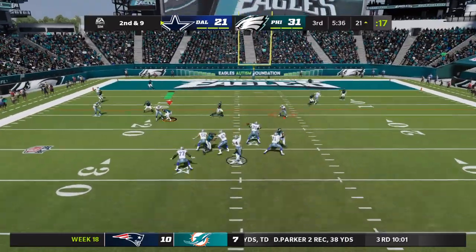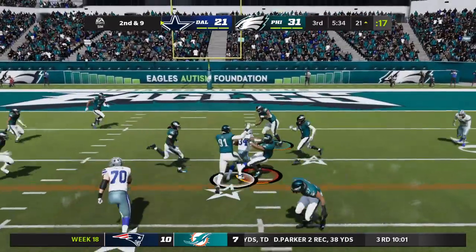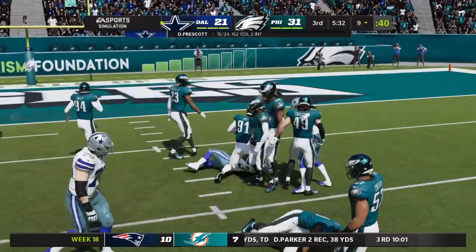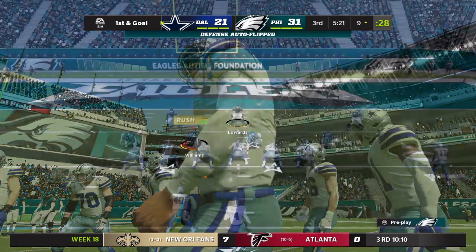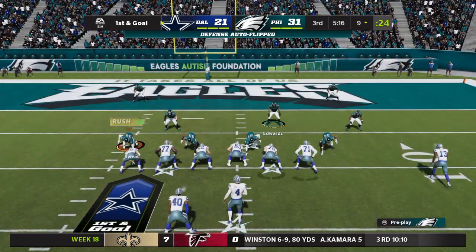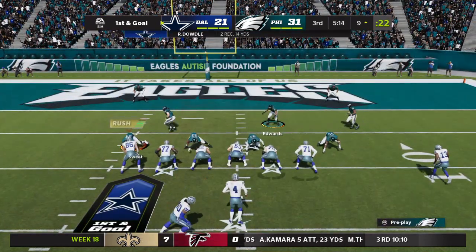Prescott now. Now he'll dump it underneath to his running back. Complete. And he gets it inside the 10 to the 9. First and goal, and they've got to be thinking a chance to get right back into this football game.